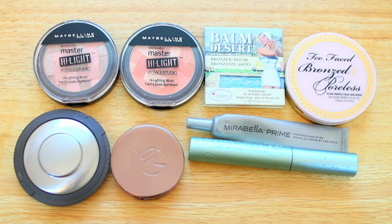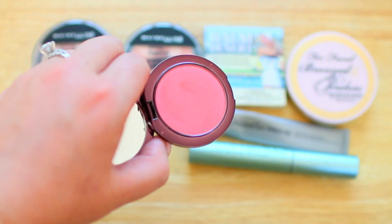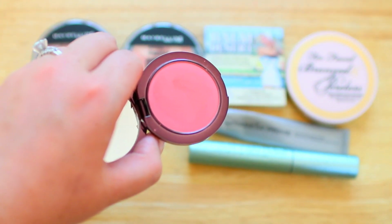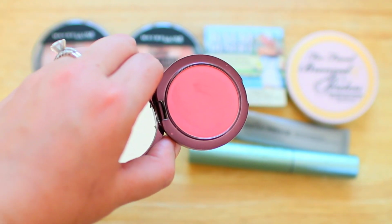So same thing with these products. I love all of these. I will definitely continue to keep using them. I'm just switching them out. The only thing new that I tried was this Makeup Geek blush. This is in the color XOXO, and it's really beautiful. I love the packaging. It's so nice. I just don't think that this is like a color that I want to try this month, but other than that, I really liked the blush.